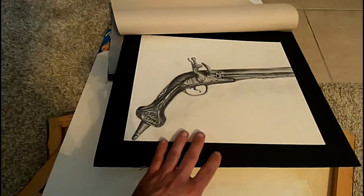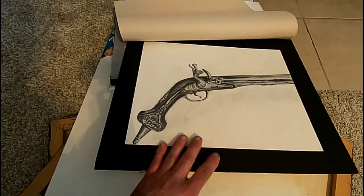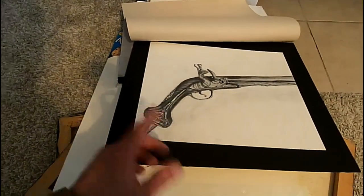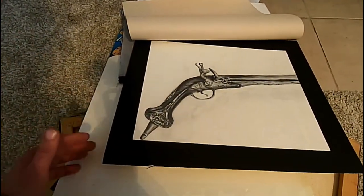This is a flintlock from, I think it was 1660s, 1670s era. It's one I actually had. It was a Spanish one. Ended up selling it, but anyway, just a quick sketch there.